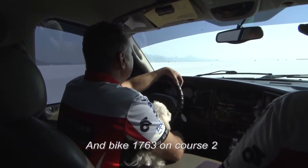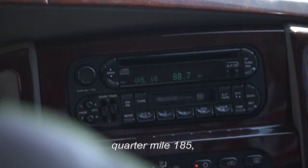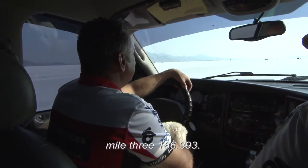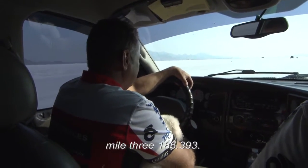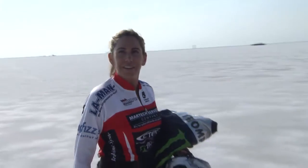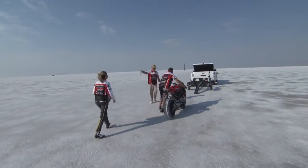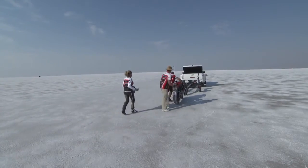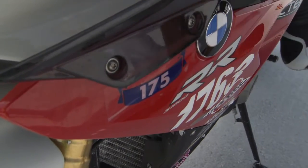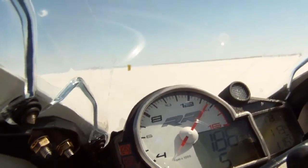Bike 1763 on course 2, at a mile 2's time of 177, quarter mile 185, mile 3, 186.393. Perfect. 186 so far. That's my first one. I can go out. I finally graduated and I went 186 and some change, so they gave me my wings.